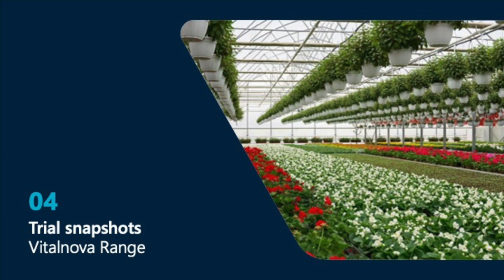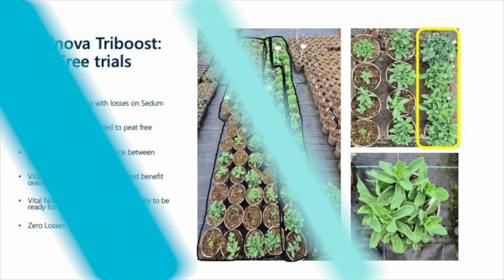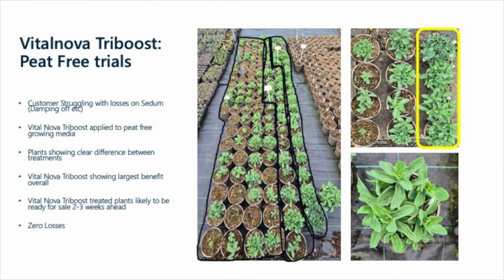And now I just want to quickly go over some of the trial work that we've been conducting throughout the UK and in Europe as well. So just a quick snapshot. One of the first trials we did with TriBoost was a peat-free trial. The grower grows in our peat-free growing media relatively successfully, but one of the crops, sedum, seemed to struggle with issues such as damping off.